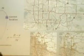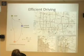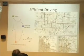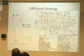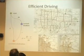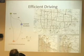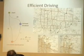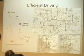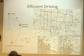The third thing we looked at for predicting where we're going, and then these all get glommed together at the end, is efficient driving. What we're trying to model here is the fact that if you're driving along here, say, and you head north, chances are that you're not going any place south, like this. So we looked at the trips that people are actually taking and learned how efficient most drivers are. They're not 100% efficient getting to their destination, but they're fairly efficient.